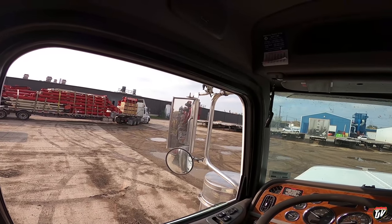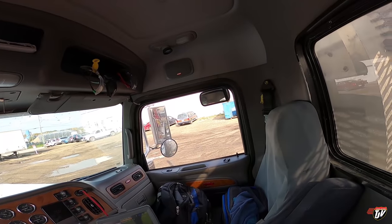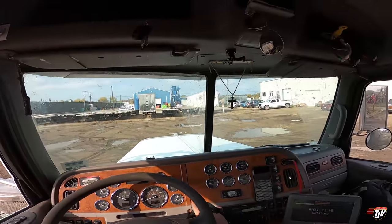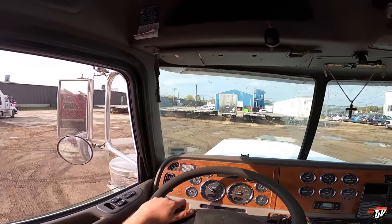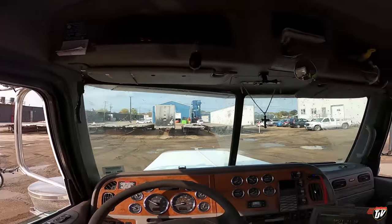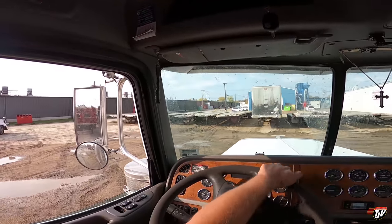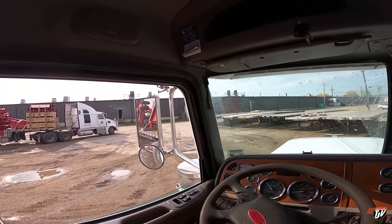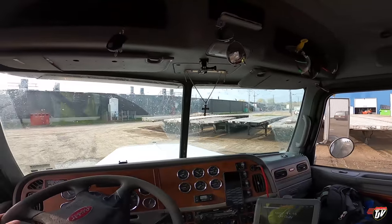Let's pull these a little ways down the road and stop and check all the straps. They should be tight. Everything should be good. Let's make sure the trailer's not going to fall off. That's very important, because I'm assuming it would be very embarrassing to lose your trailer on the highway. Very embarrassing. And that would be a terrible phone call to have to make to the boss. Terrible. I don't ever want to make that phone call. So we're just going to make sure we don't do that.